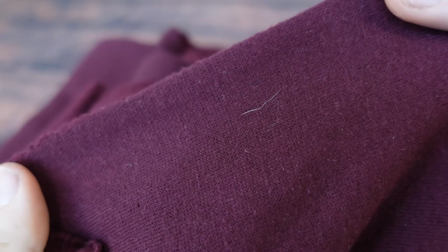I've got a couple yards of this lovely burgundy sweatshirt fleece, as well as a burning desire to combine two of fashion's most and least restrictive garments into one single unit. So let's head to the design phase.